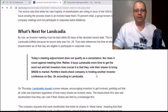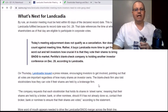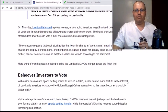Fertitta's blank check company is holding another investor conference December 29th, according to Lancadia. So guys, this here is basically saying you need to get a hold of your brokerage and get a vote in, man. Email them, call them, whatever it is.